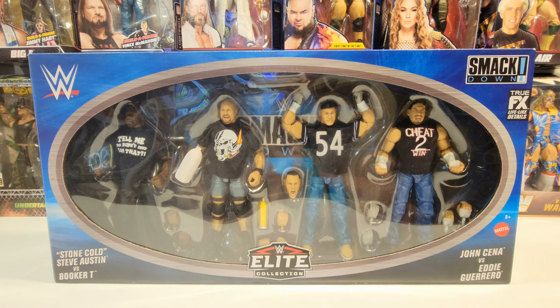The black pants, black jeans, all the way down to the black boots or shoes. And like I said, guys, very cool Booker T, very nice Booker T. Nice to get this in the line and to be able to have something that's, like I said, more iconic to a time period and to the history of that match. So very cool to get this. And the pack itself just comes together very nicely.